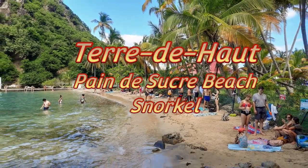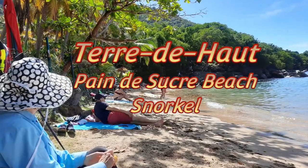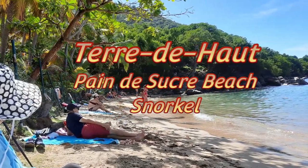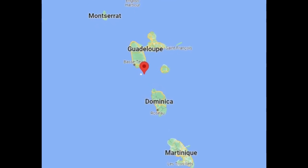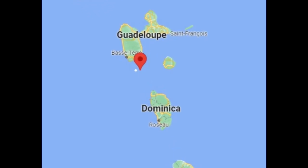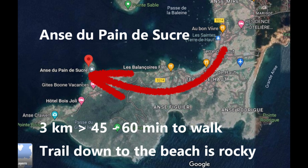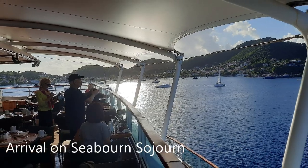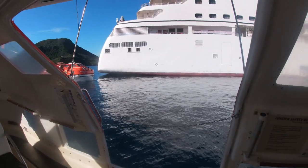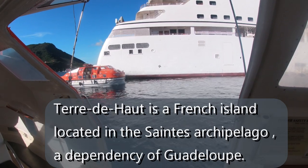My favorite beach, Terre de Haut. This is on the island of Terre de Haut, in Guadeloupe, in the Caribbean. French speaking, of course. Beautiful place, Pain de Sucre. And we arrived by cruise ship on the Seabourn Sojourn.